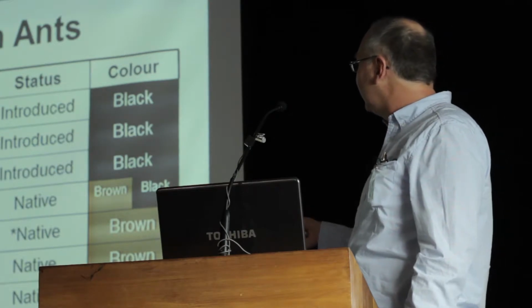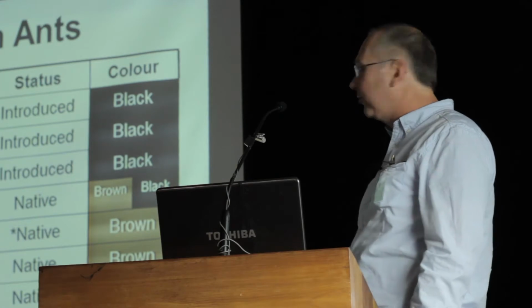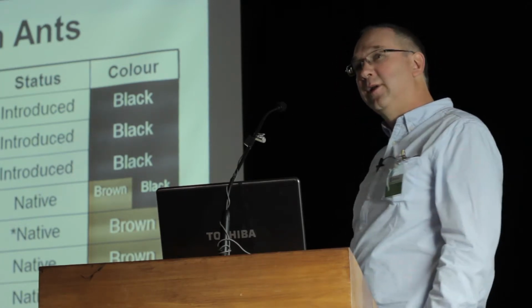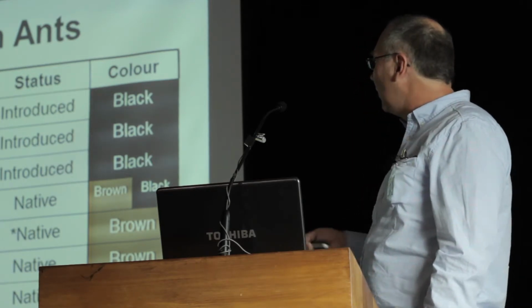The southern ant is actually the most common of the native ants, so it's spread throughout the country, and it's the one native that you're likely to get frequently in your garden. The other one is more interesting, this tiny brown ant.